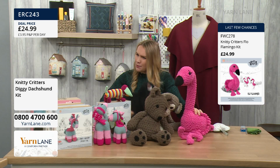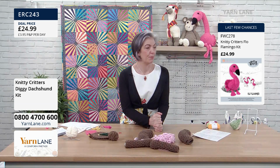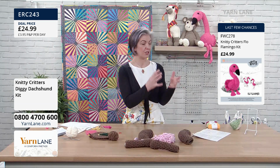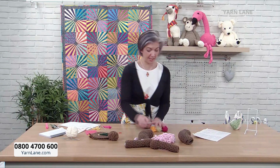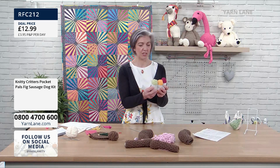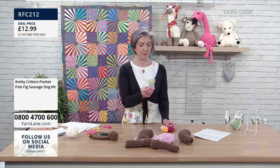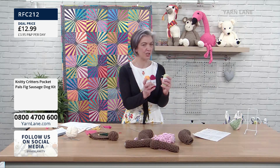So can we briefly talk about Pocket Pals, because we've literally got about 5 or so minutes. The Pocket Pals are just a smaller version of the Knitty Critters. The patterns and the way Mandy talks through the patterns are exactly the same. It's just we're using smaller yarn. And this yarn is Hello Cotton yarn. You get a 25-gram ball for each colour, and the colours are so vibrant.